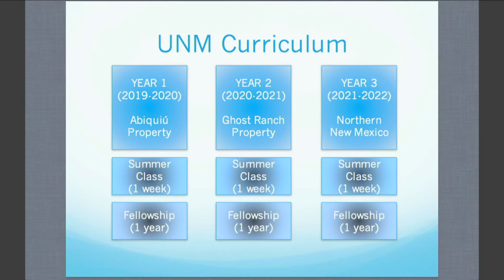So in year 1, we started in the summer of 2019 in August with a 1-week summer class taught by my supervisor for the project, Julie McGilvery. Thank you, Julie. And Francisco Urviña, he's with the UNM HPR program. And then after the summer class, which was multidisciplinary and undergrad and graduate students, 1-week intensive fieldwork-based summer class, after that, I was selected as the fellow to do the following academic year, the 2019-2020 academic year, working on this one property.